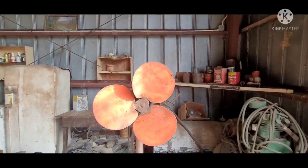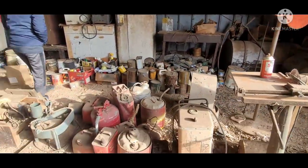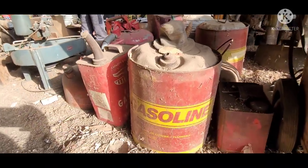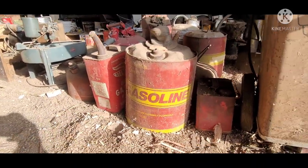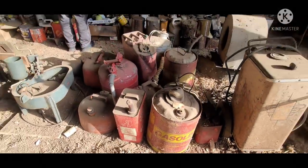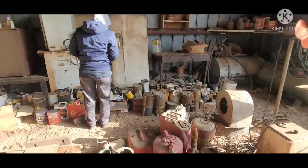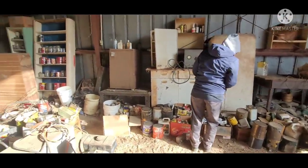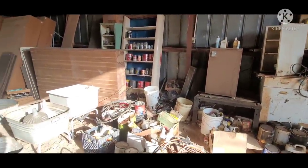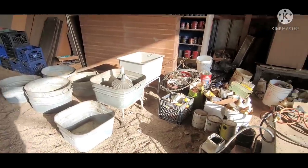Interesting fan. No cage, so the blades are painted orange. Safety first. Like these old gas cans, I've always kind of collected them. There's probably half a dozen or more different labels they put on them over the years. They have a graphic design that's simple but impactful. Nuts, bolts, hardware, paints, fluids, you name it.